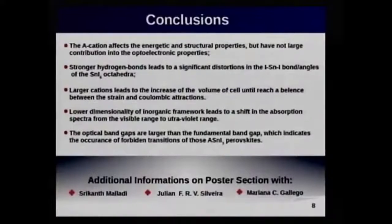As a conclusion, I found that energetic and structural properties are important when you consider the organic cation, but the cation doesn't have a big role in the electronic properties. Hydrogen bonds lead to significant distortion in the octahedra, in the bond lengths of the octahedra.